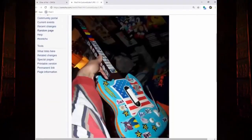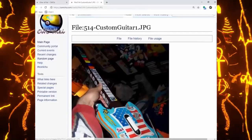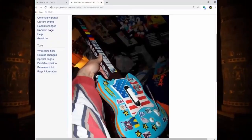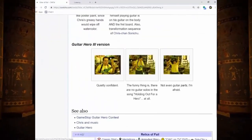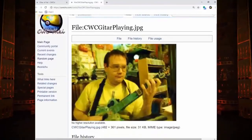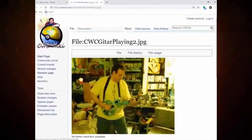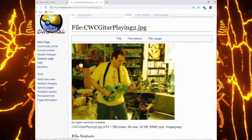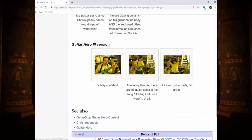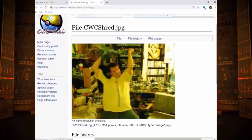And this is Chris Chan holding the guitar out at the camera. You can also get a good glimpse of Chris's room. I want that plush that he has. Yeah, it's just the most famous of all of them. And then we have these pictures of Chris Chan, our true and honest hero, playing his guitar, looking intensely at the ground. We have him rocking out, not even actually playing the game, just sitting there pressing the buttons. And then finally, we have the photo of him lifting the guitar over his head, shredding. He's really having fun there.